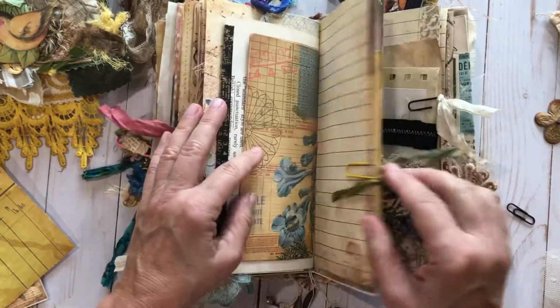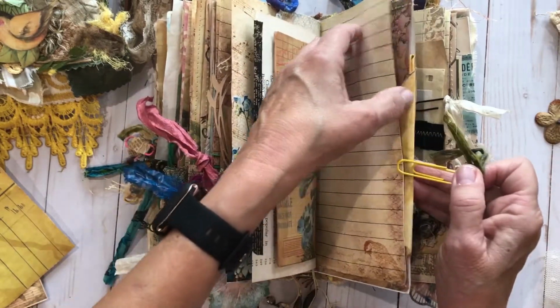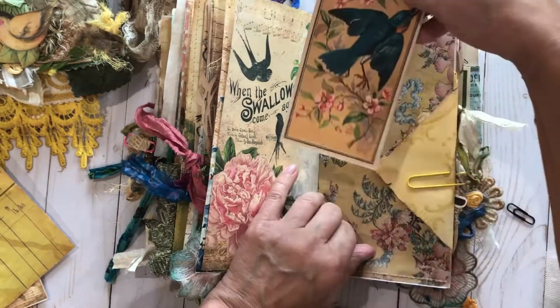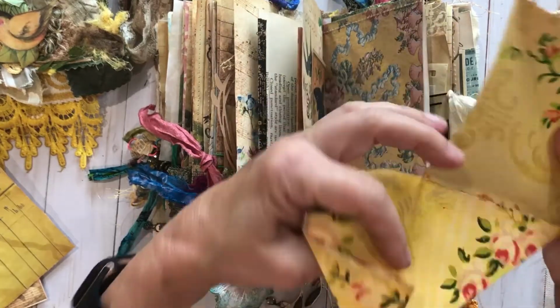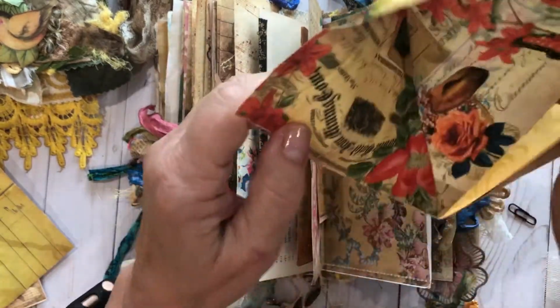There's another flip out, and I've been wanting to do a bird journal in a long time. I don't know if I've ever done one before. Isn't that gorgeous there? I love that paper too, that collage digital, and this pretty pink, yellow. Oh my gosh, that's gorgeous. Kind of reminds me of wallpaper.